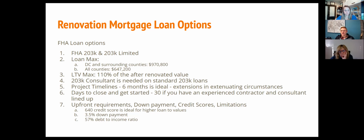The 203K consultant is needed when it's a standard 203K loan. The alternative product is the limited 203K. With the limited, you can only have a $35,000 renovation budget, and it has to be very minor items. I'm happy to schedule a phone call with anybody to go over the nuances of it. The 203K consultant is basically there to validate the bid, make sure everything's in line with what those costs should be, and really just to protect the consumer and the contractor.